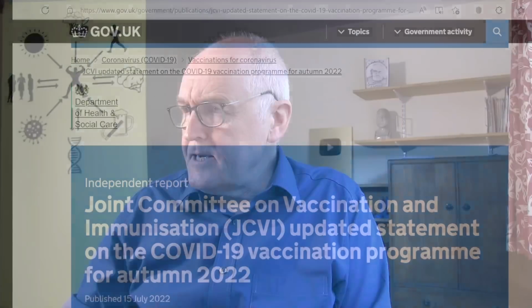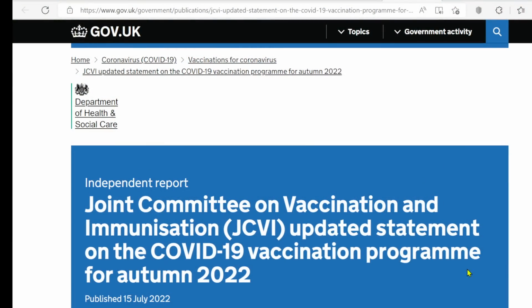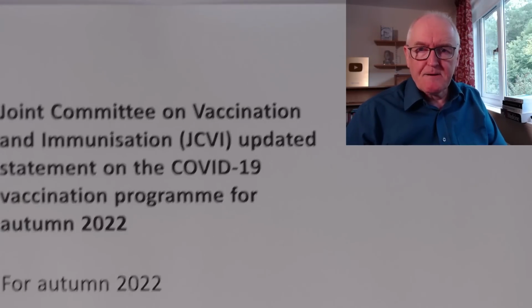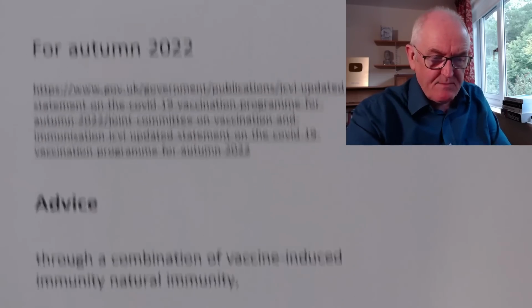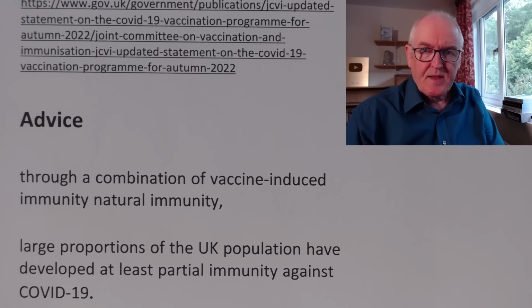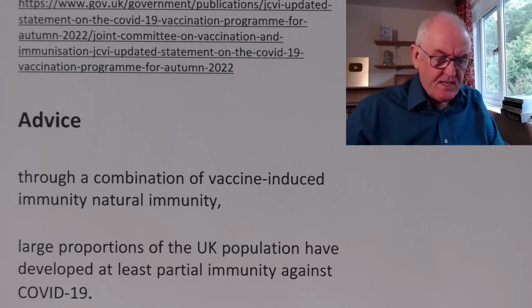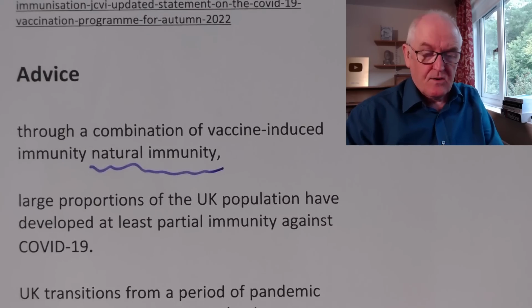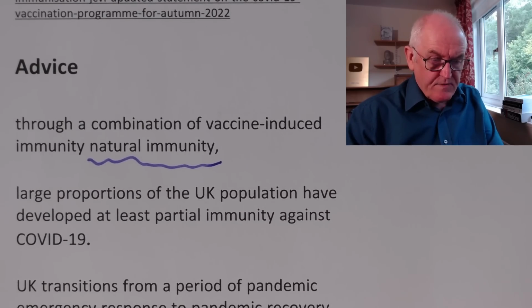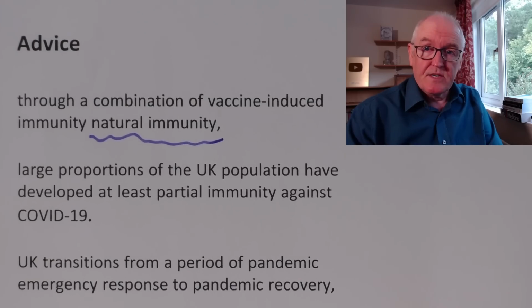But that was then, this is now. As we've said many times, the risk-benefit analysis has changed. So going on to the Joint Committee on Vaccination and Immunisation updated statement about this, let's look at some of the key points from that. For autumn 2022, now this is their advice, and it does seem to make a bit more sense. Through a combination of vaccine-induced immunity and natural immunity, so good to see that they're admitting there's natural immunity now, or agreeing there's natural immunity, large proportions of the UK population have developed at least partial immunity.